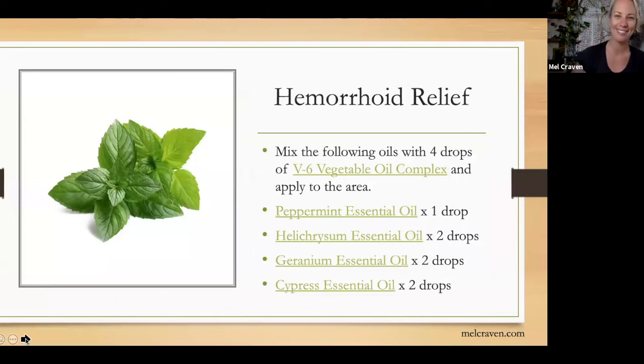Okay, hemorrhoid relief. So this is quite common in pregnancy and after the birth to have hemorrhoids. So you can use peppermint essential oil, helichrysum, geranium, and cypress. Mix it with the beautiful V6 vegetable oil, and then apply it to the hemorrhoids just gently. And I've read some wonderful stories of women who got rid of their hemorrhoids using this. It just depends on the type of hemorrhoids and everything, but this will definitely bring some pain relief and help to reduce them. So if you've got hemorrhoids, this is a good one to know.